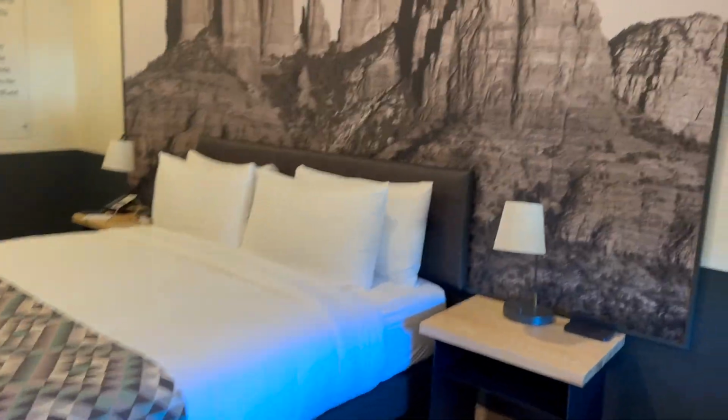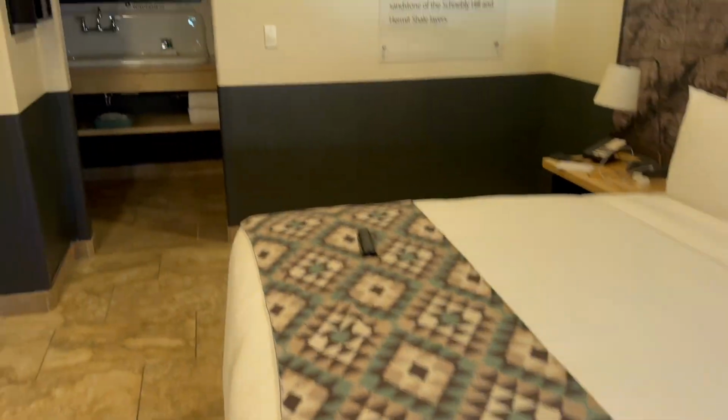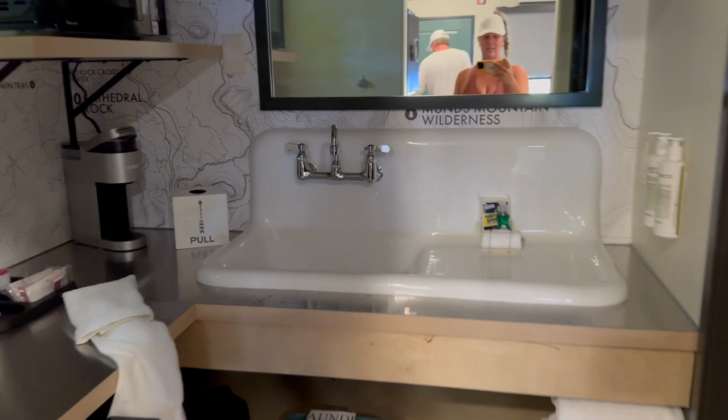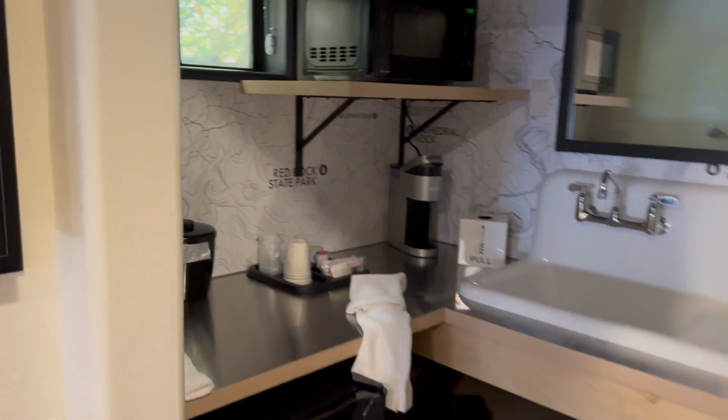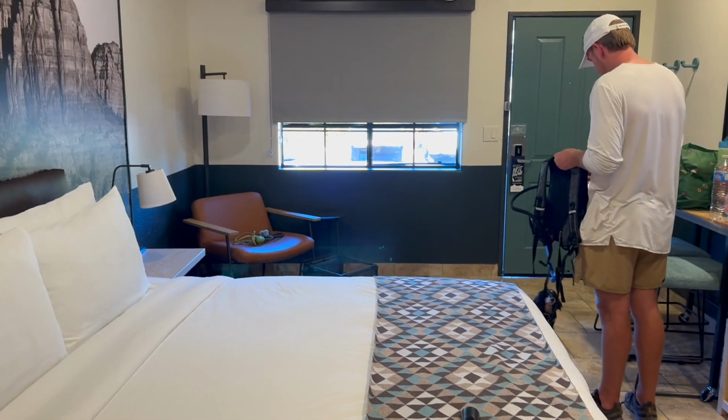Here's our room at the Sedona Real Inn. Look at this artwork, it's so pretty. King bed, tile floors for the doggies. There's a whole mini kitchen back here, which is super nice if you need to stay a few days. And yeah, super spacious, and there's a dog park.